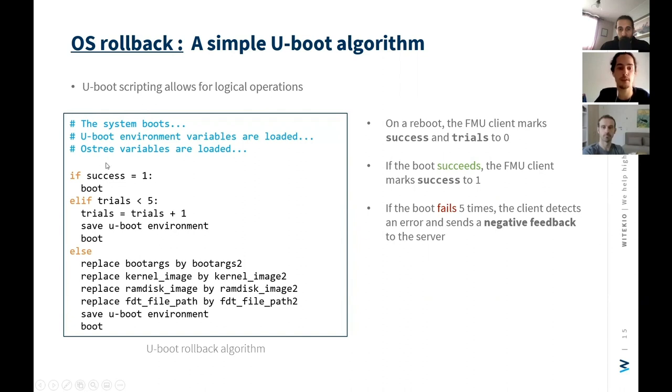So then when we actually reboot and we boot successfully, the client actually determines if the deployment has succeeded. So that is, if we went on the first or in 5 boot trials, we actually succeeded. Then the FullMetalUpdate client will feedback the server with a positive feedback. Otherwise, if we went into this branch, that means that we are on the previous deployment, and then the client makes a negative feedback to the server. And that is very important because it's the only way for the user to know if the operating system deployment has succeeded or not.